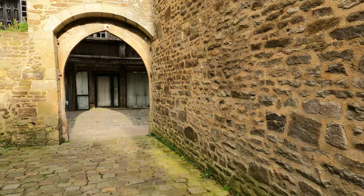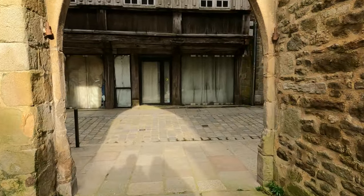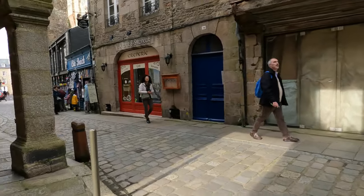Right. Going down that long road? Yes. The lovely road. Which is that way, is it? Yeah. Whew. That was cool.